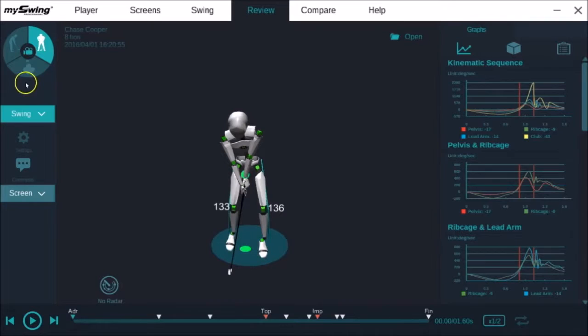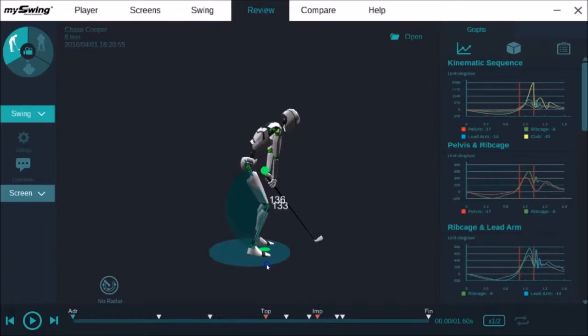So here, this is my personal golf swing. I've got a little less bend in the left leg than I do the right leg, so I'm favoring my right side a little bit. Again, just something it points out. Maybe not something we really change.